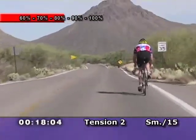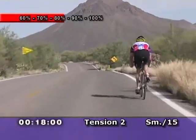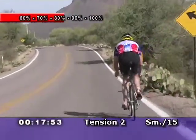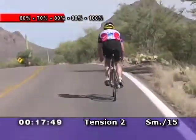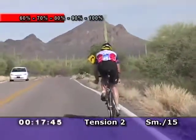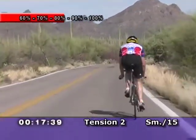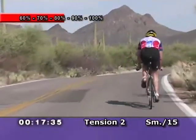Nice tuck. Down in your aero bars. Come on now. Stay with me. Right now, I'm in my big chain ring, 12 on the back. I'm flying down this hill. Come on, let's go. Your intensity should be upwards of 80-85% because we're going fast. We are going fast. I want you working this section.